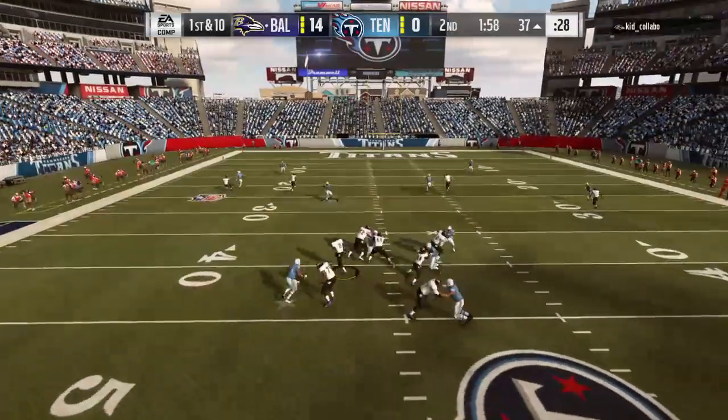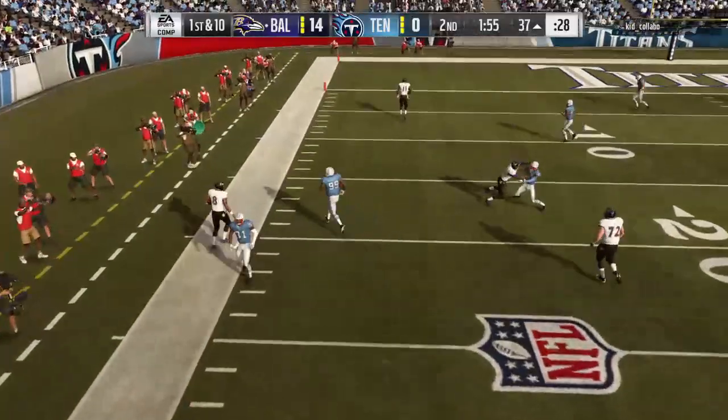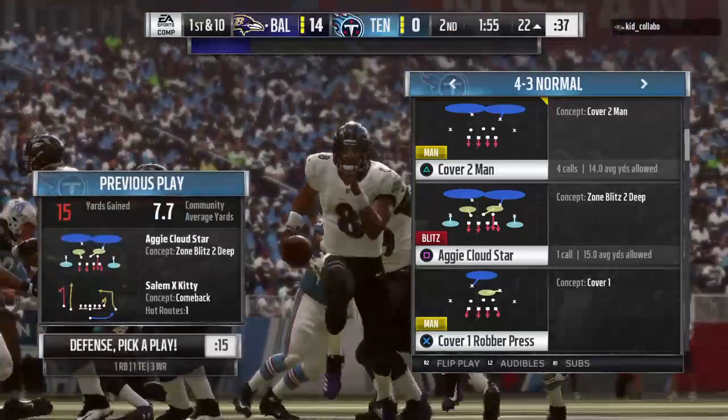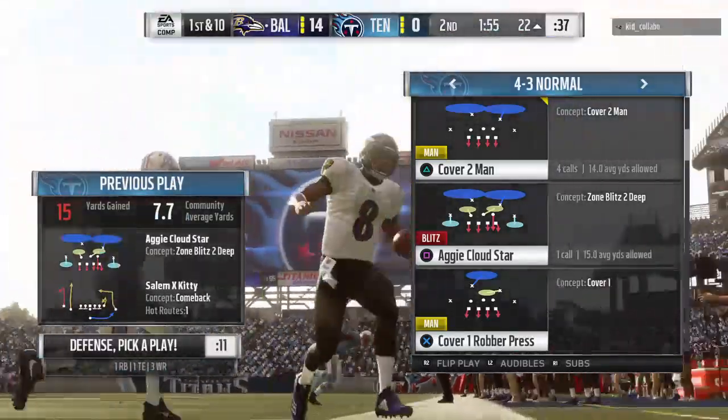On 1st and 10, it's Jackson being chased out left. They find some open field here, and he's going to go out of bounds. He takes this one down shy of the 20. 15 more there, and they're on a roll. It's another first down.